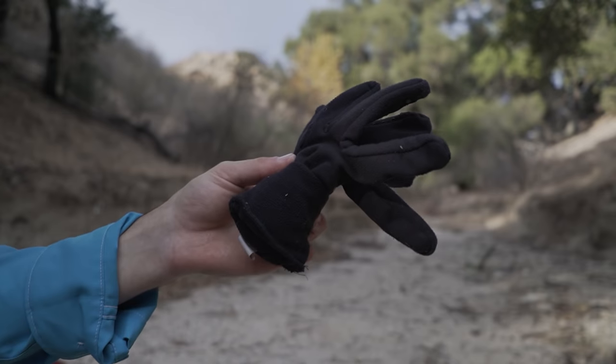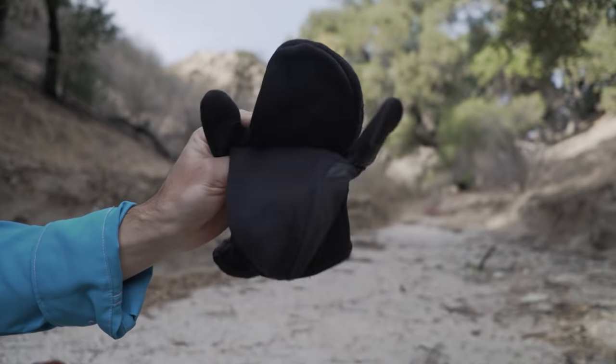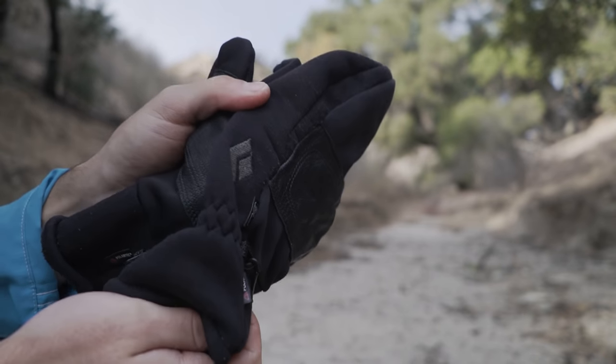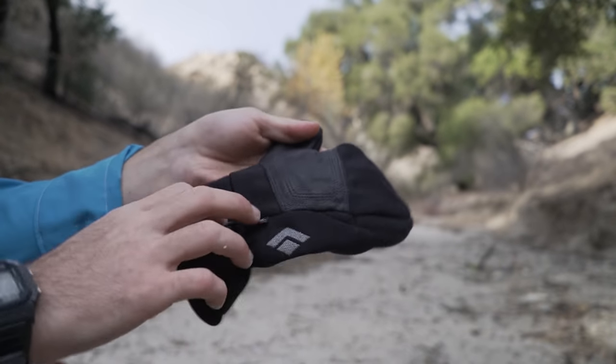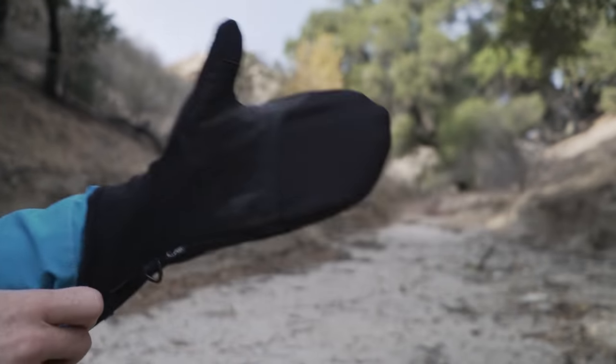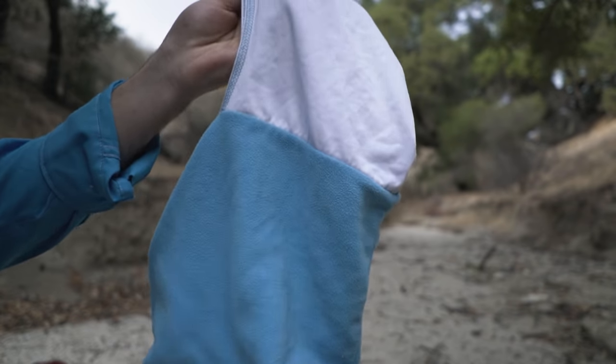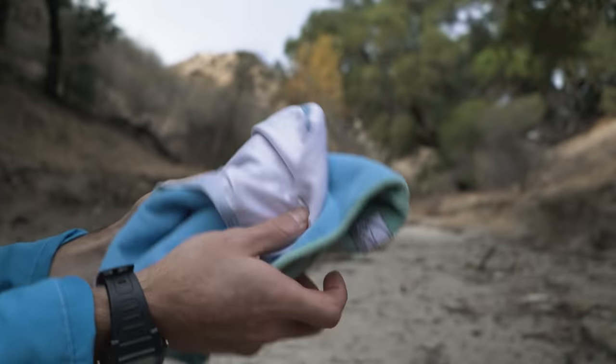To keep my hands warm, I carried a set of fleece gloves, and I picked up these Black Diamond mittens in Mammoth. They were a bit more expensive than I would have hoped, but I was really happy to have them, and they kept my hands nice and warm. I also grabbed this fleece balaclava from a thrift store, and was really happy to have it when the temperatures dropped. It's cold, and it's really cold.